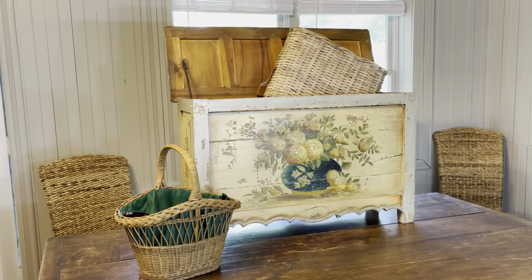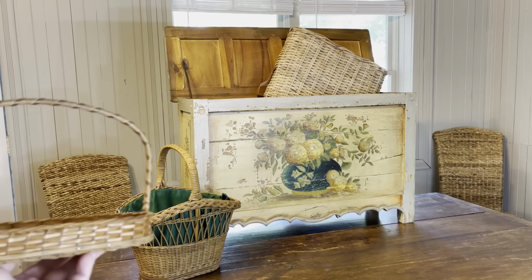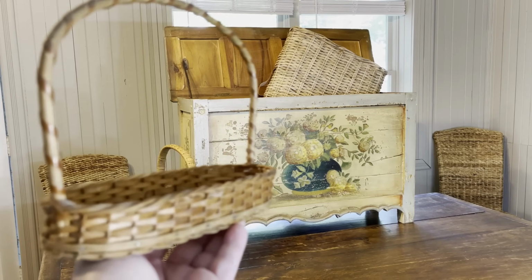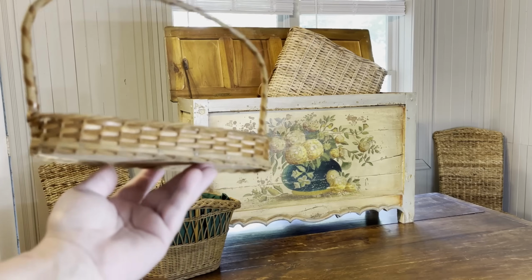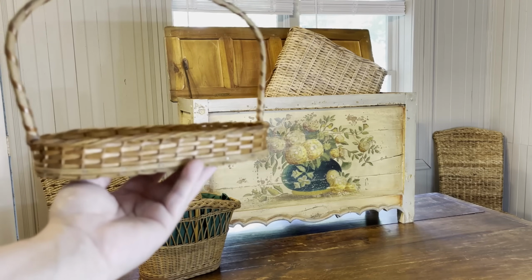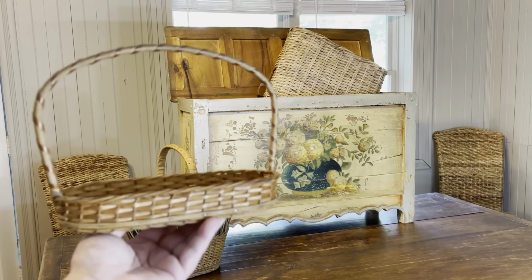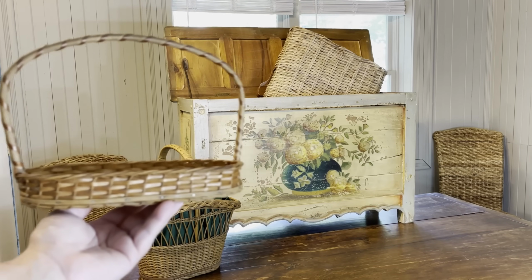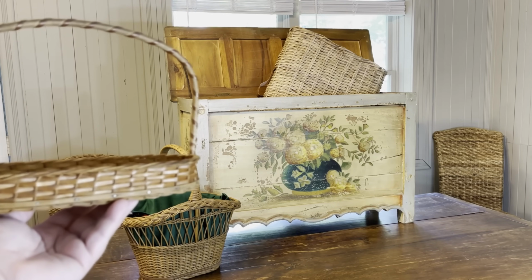So I think what I'm going to start doing here is just filling this trunk with different baskets. And this is a sweet little girl right here. She had an oil and vinegar set in her, but I will be using this in a different way. Not quite sure yet.